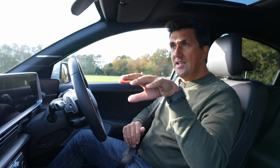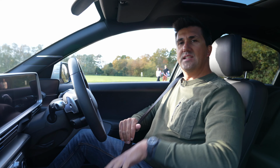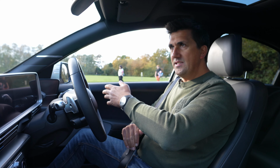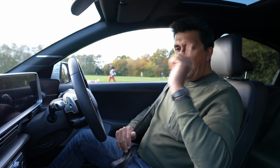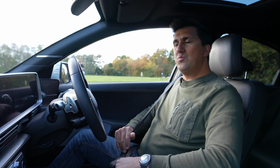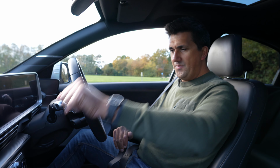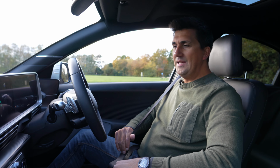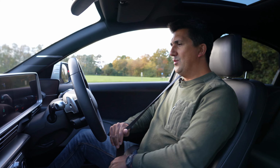This thing does the really clever cutout automated main beam assist, so that if cars are coming the other way, they get cut out without being blinded whilst still illuminating the rest of the road. But I thought I'd end with the slight annoyances with this car. And if I just turn it on, the game will begin. And the game we're going to play is, how many beeps and bongs can we hear whilst driving along?